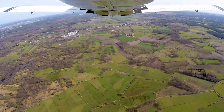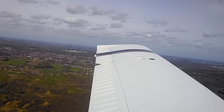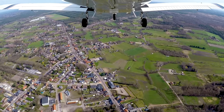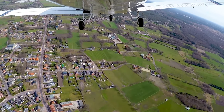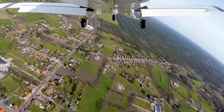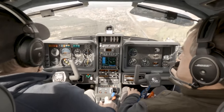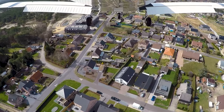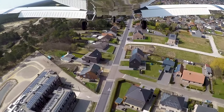Gear down. Flaps 1, please. Flaps 1. Okay, turning left base. Flaps full. Delta Alpha, left base 25, full stop. Red, blue, green, full flaps, fuel on the fullest. Speed at 90 knots. Delta Alpha, short final 25. 90 knots. Perfect.